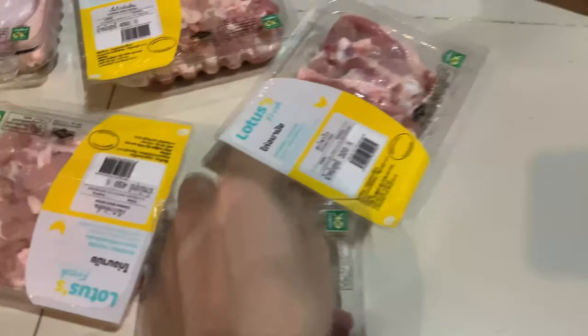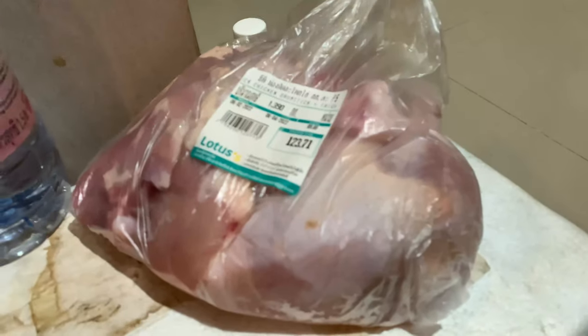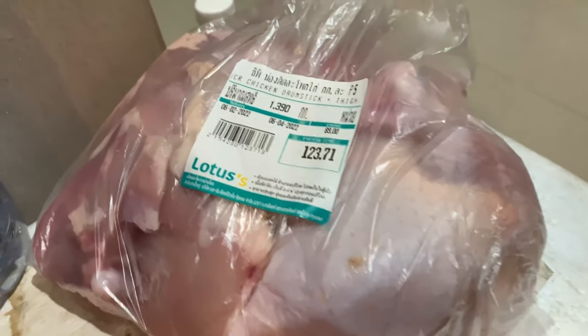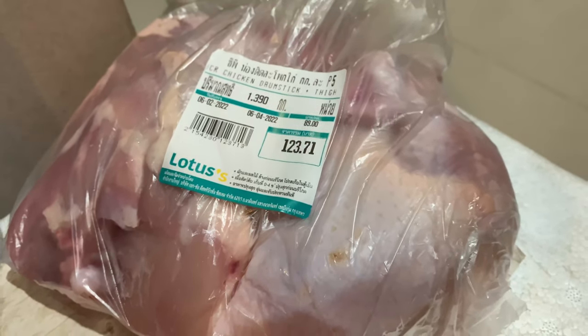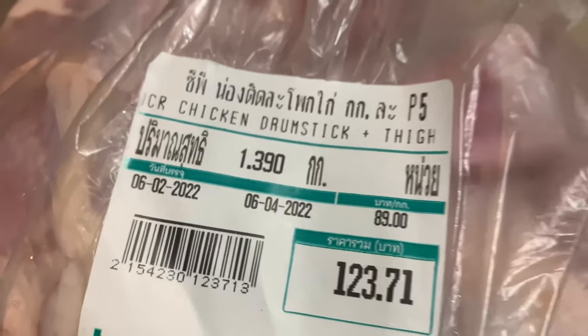Good size, and this is chicken quarter, 4 pieces for 123, and the weight is 1.39 kilograms.